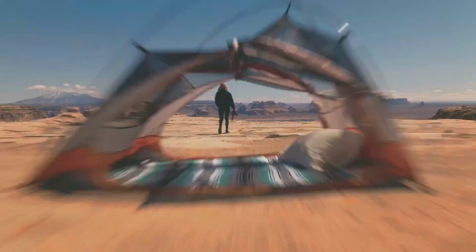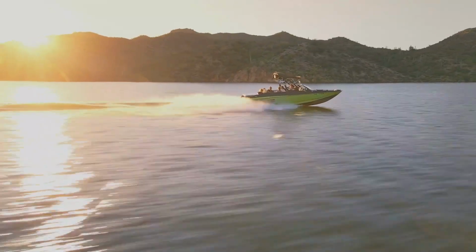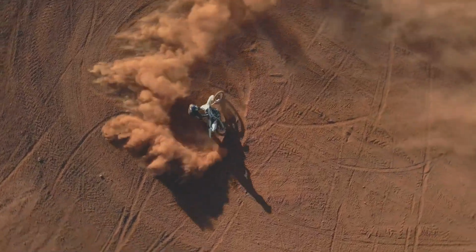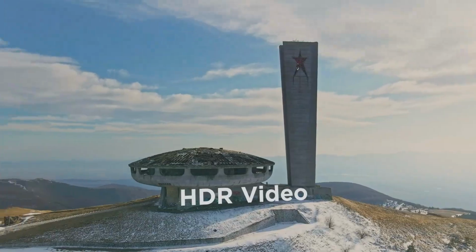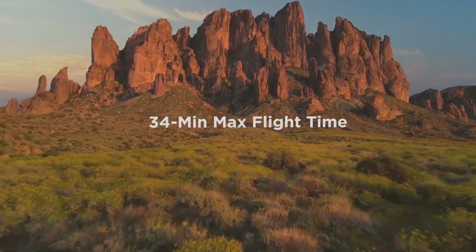OcuSync 2.0 has a video transmission distance of up to 6.2 miles, 10 kilometers, and can also deliver 1080p FHD resolution live stream directly from the drone's camera. Improved flight. An impressive flight time of up to 34 minutes allows you to pull off epic, fast-paced shots. Obstacle sensing in 3 directions makes it extra convenient for beginners and improves safety for your Mavic Air 2.